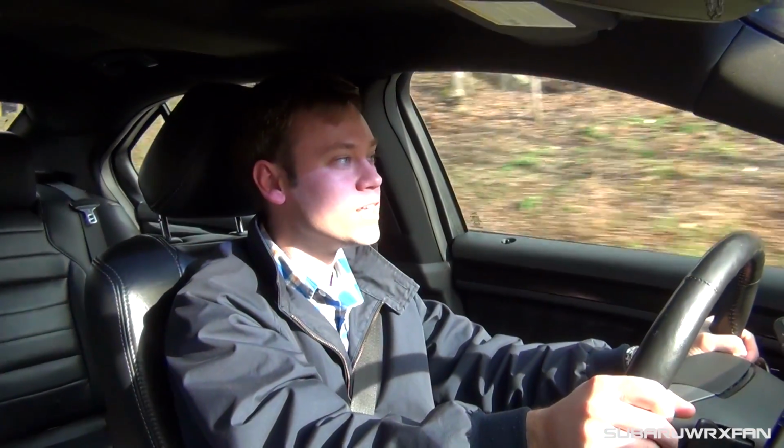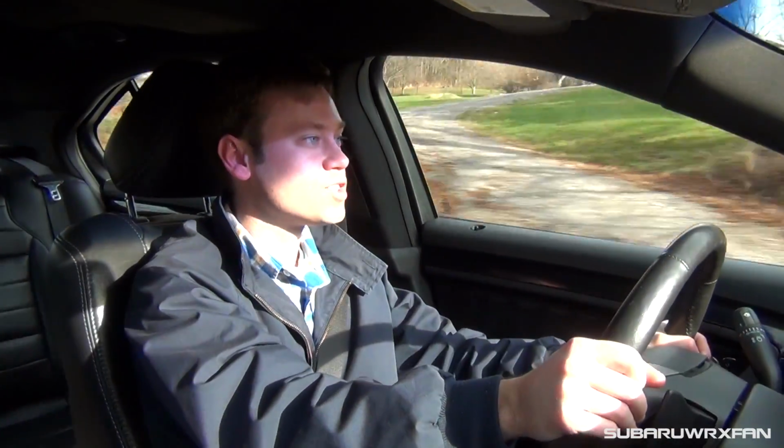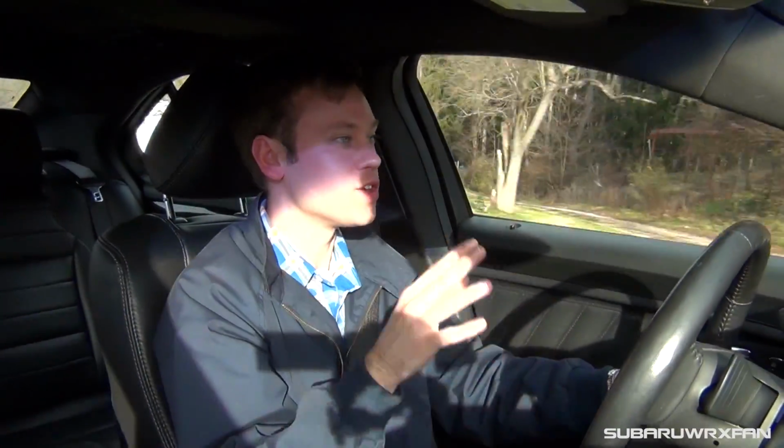I took it around some really tight corners, and it does an okay job. It's not the sharpest thing. It doesn't instill a lot of confidence in me. It can handle it and everything, but it doesn't make me want to drive it faster and faster around corners.